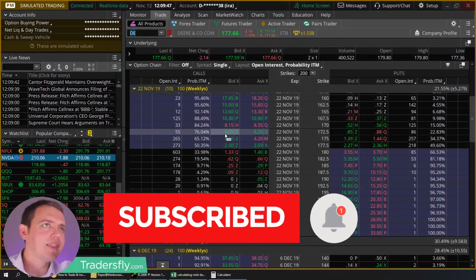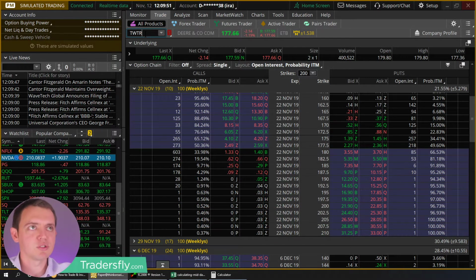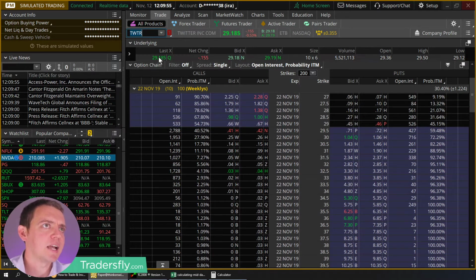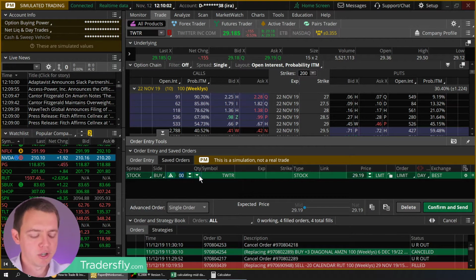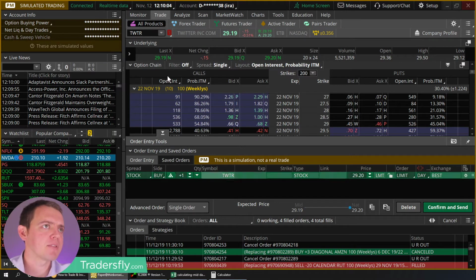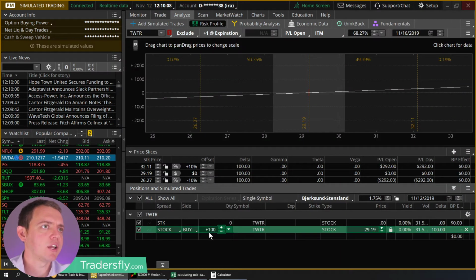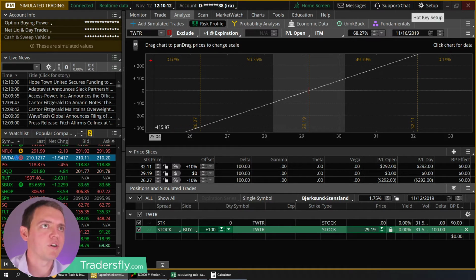So when I look at this example, let's just do something small like Twitter. Just to give you an example right here, Twitter is $29 right now. So I need to buy 100 shares of Twitter to make this work. In order to do that, I'll analyze the trade, and I'll just show you. This is what the profit risk profile picture looks like.